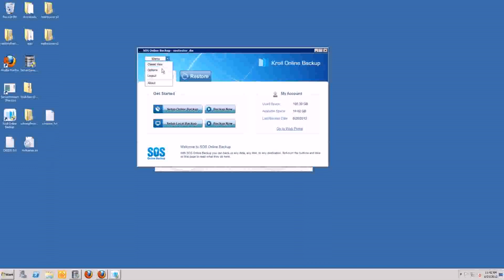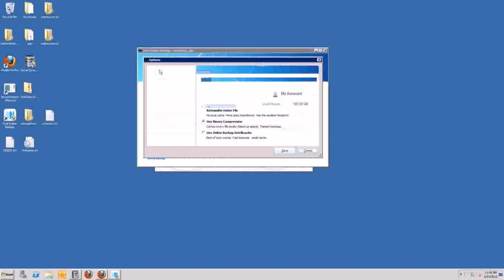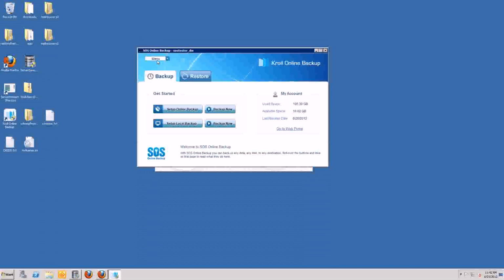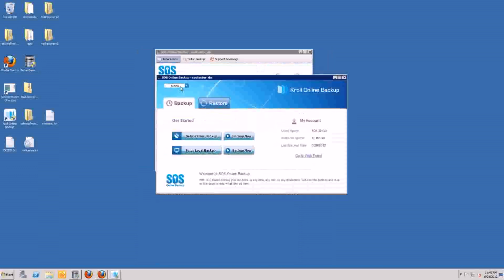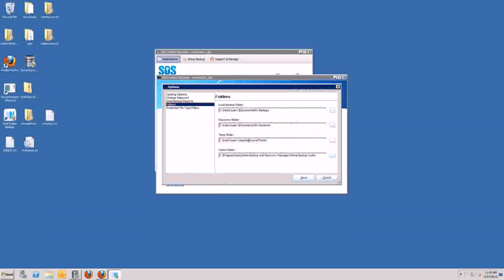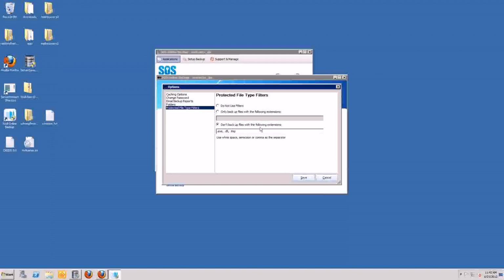But anyways, you come here, and as Steve was talking about, you have options for caching management, so you can cache everything using telecache, which is recommended, or just turn it off altogether. And you could also change the location of the cache folder so that you make sure you have enough free space. For the most part, this is really important on file servers. You almost don't really have to manage this on any other type of machine. File type filters, great to have.